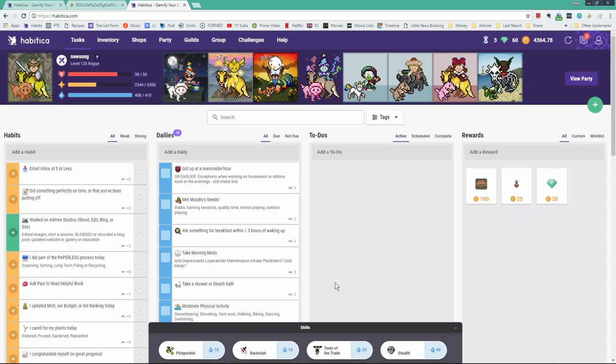So it is currently pretty late at night, which means that I'm probably violating several of the things on here right now. But because I'm in the middle of my not so busy season, this is the time where Habitica really comes in handy for me to keep me doing things that are normal and should be normal. You can see here I have things for working on work. I have working on my email inbox. Here's one that I've worked with my therapist. I need to eat things for breakfast within 1.5 hours of waking up in the morning.